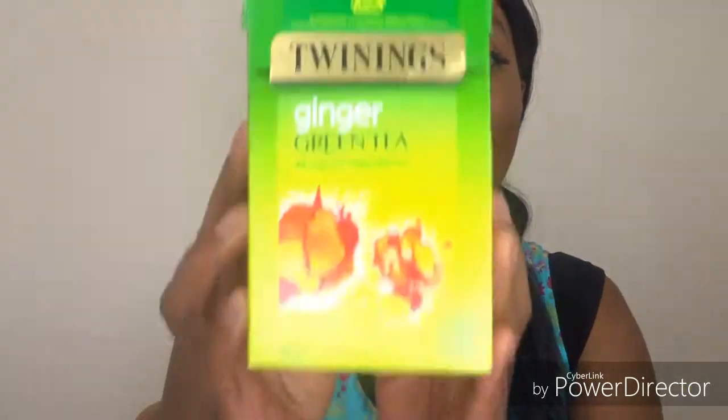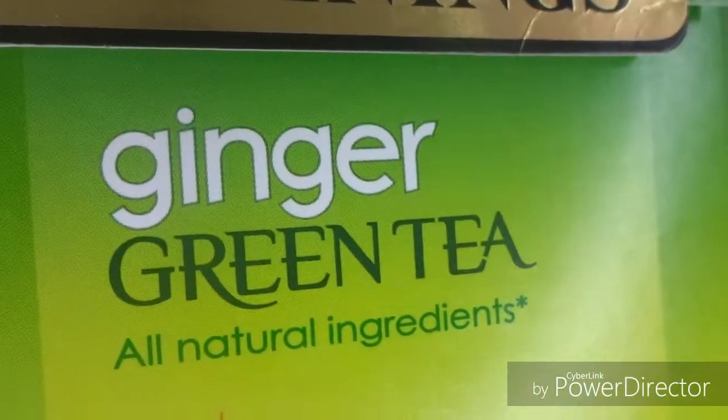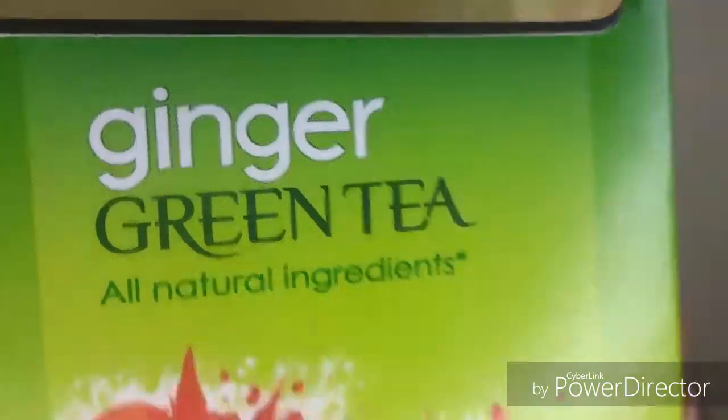Another tea is ginger and green tea. Out of the whole series, I would say that this right now is my favourite. It is such a lovely flavour, and the ginger is really strong, and it complements the green tea quite nicely.